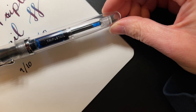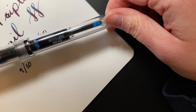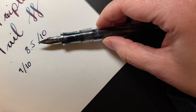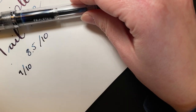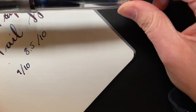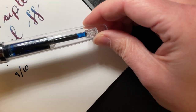It's not going to win any beauty awards, but it does what it's supposed to, and ultimately, at the end of the day, that's the whole point of it. So it is more expensive than the Noodler's Ahab and Conrad, but I have much more positive things to say about this pen than I do those others. You can watch those reviews that I have done, but they're very old, but feel free.